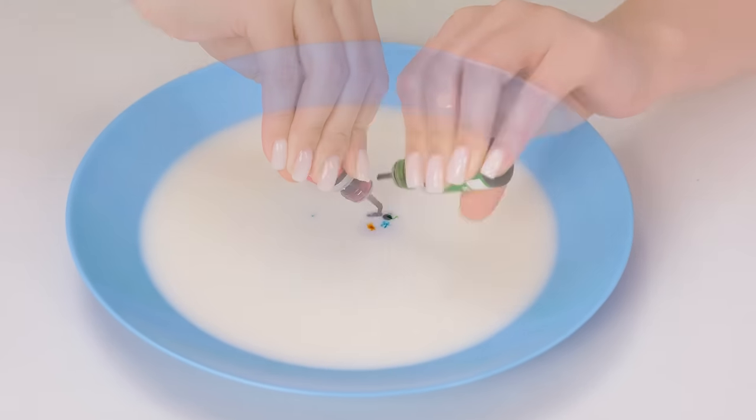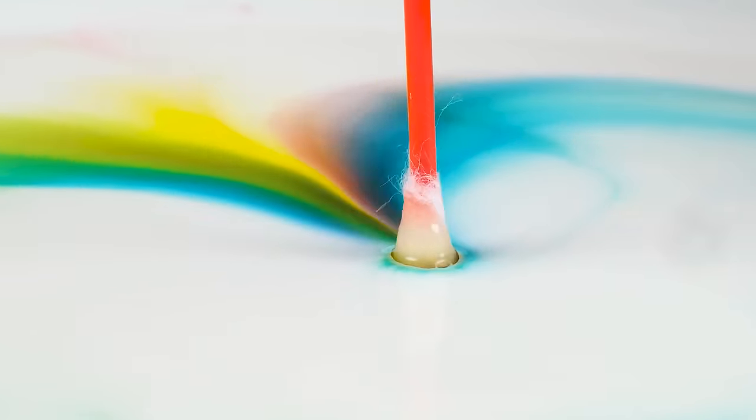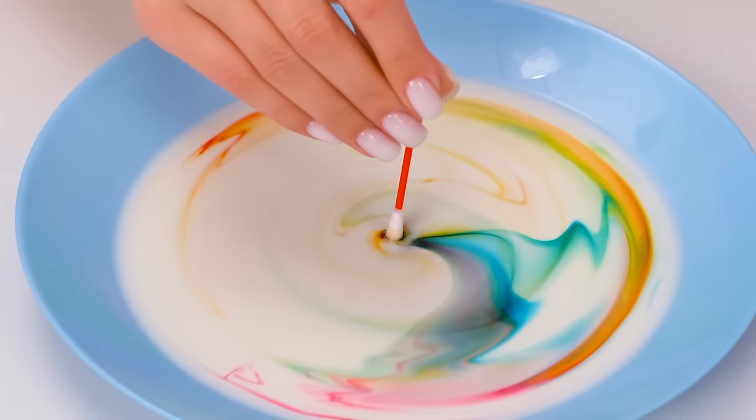Hooray. All the colors are on the plate, and we need to add some detergent. Whoa! Look at that! Wow! That's so cool! Well, sis, give me a high five!